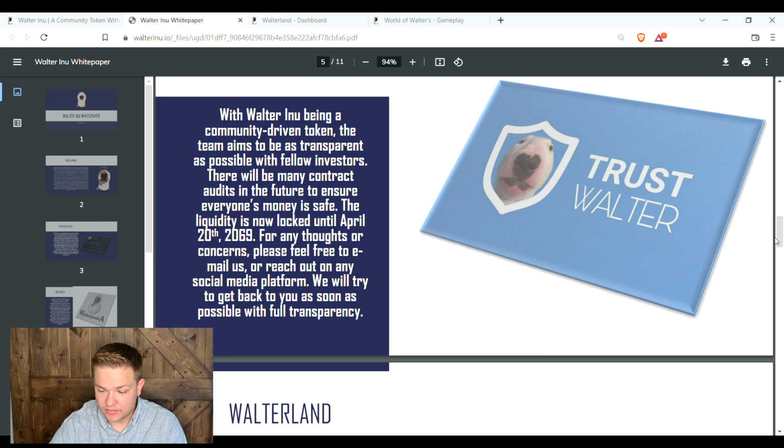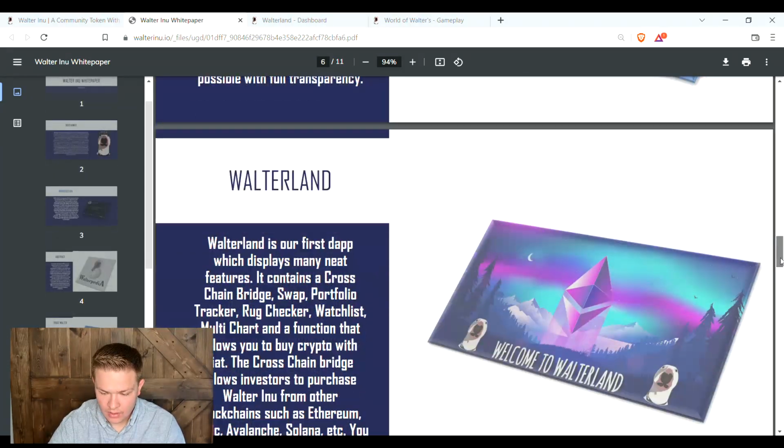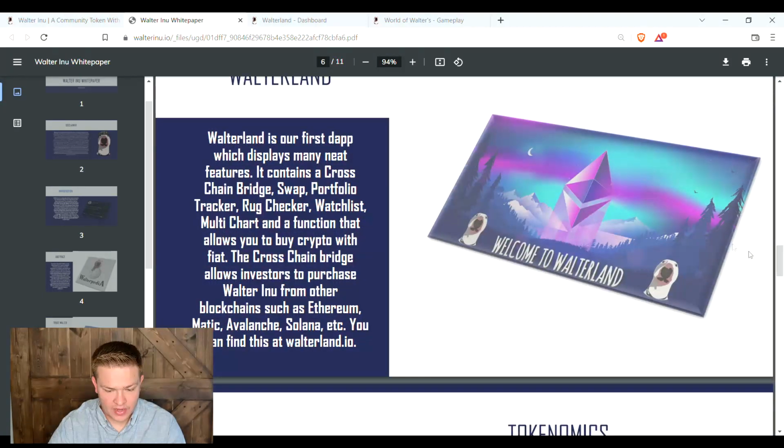So having that level of transparency with the coin is huge, right? That's something that's really going to benefit them in the future. They got a bit of information on Walterland here.